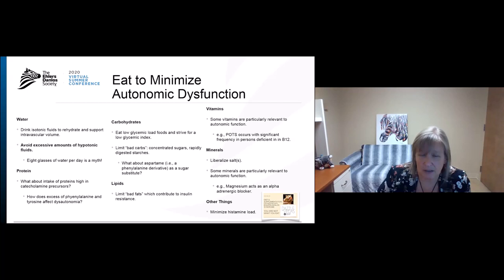Carbohydrates: it would be relevant to really limit your glycemic load so that you have a low glycemic index, because widely fluctuating blood sugars really drive dysautonomia and can trigger a stress response that can see some of our patients suffering from dysautonomia experiencing a very severe reactive hypoglycemia. We should limit bad fats because they contribute to insulin resistance, again affecting that sugar balance. And then it's important to note that some vitamins are particularly relevant when it comes to autonomic function. We see POTS very frequently in people who are deficient in vitamin B12.